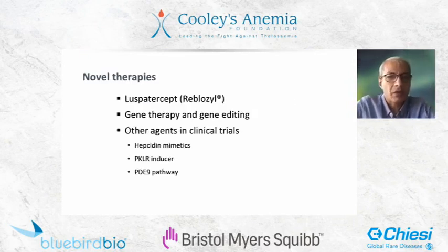So what I'm going to talk about is some of these agents. So luspatercept, which is now approved, and it's called Reblozyl. We'll talk about gene therapy and gene editing and some of the results of the clinical trials. And then I'll just mention these other agents which are in early clinical trials: hepcidin mimetics, the pyruvate kinase inducer, and something else that modifies the energy pathway of the red cell production.